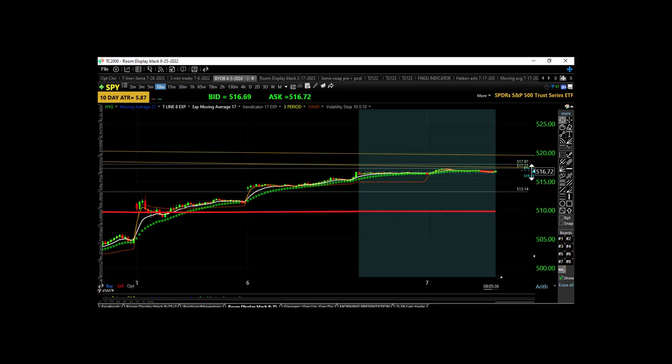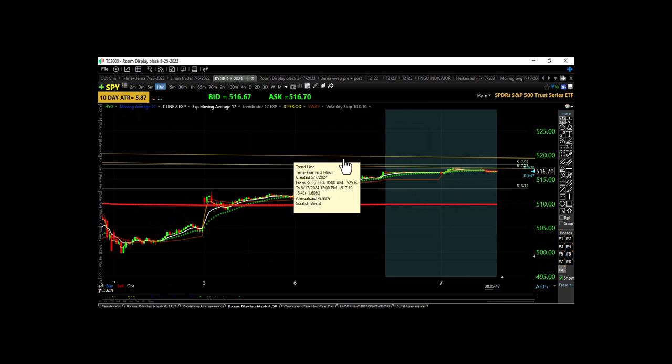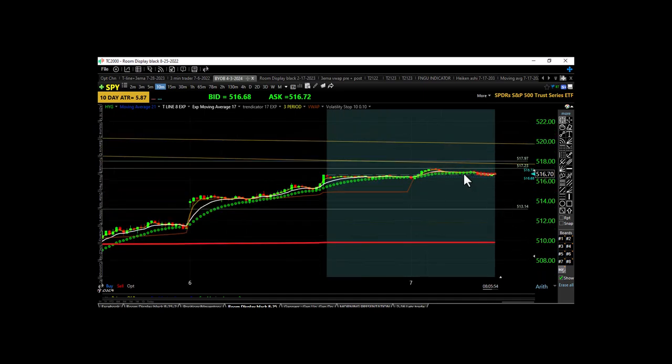All right, so let me just say there's two things. 520 is a magic whole number. You could see rejection or resistance at 520. You could see resistance at these downtrend lines. Notice this downtrend line is just about at 520. All right, we've got an open gap. Once that's filled, we could see rejection from there.